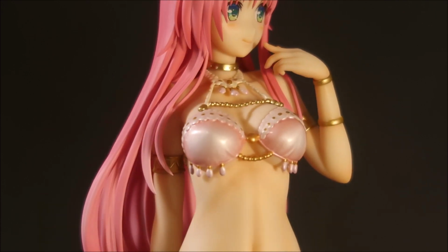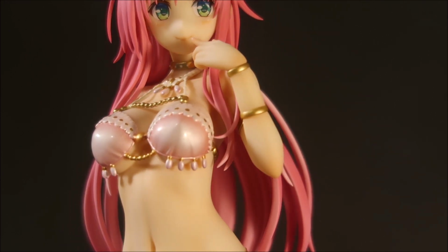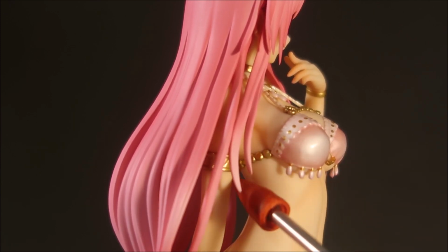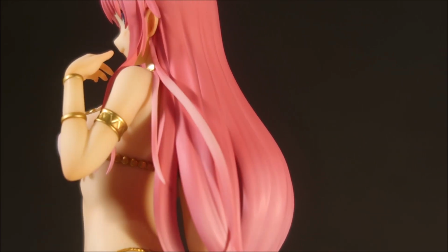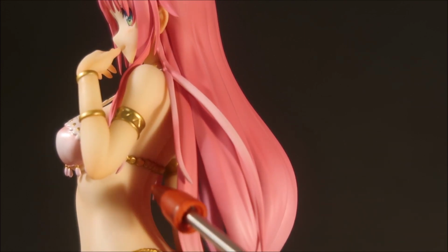It's a very extravagant looking outfit, befitting of a princess, because she is a princess. It's got these bigger gold chains in the back that hold the back together. You can't really see it all that much because she's got all this lovely hair covering it, but you can get a good look right here.